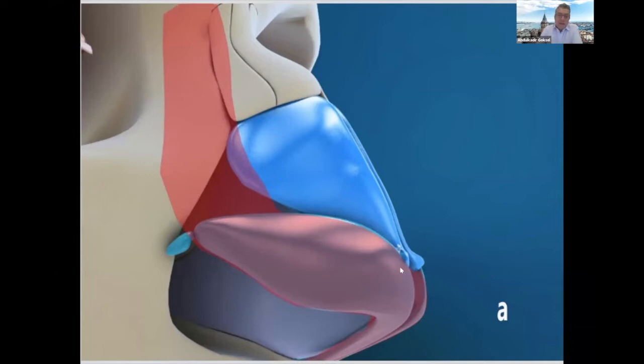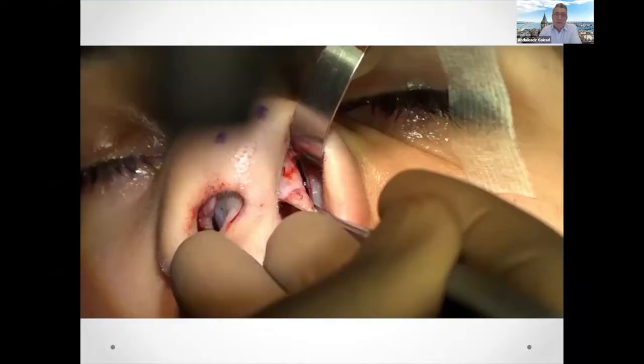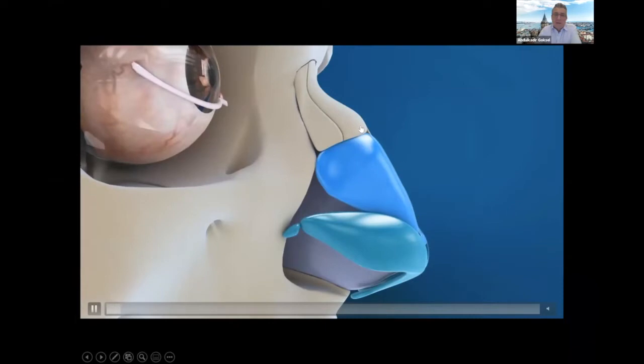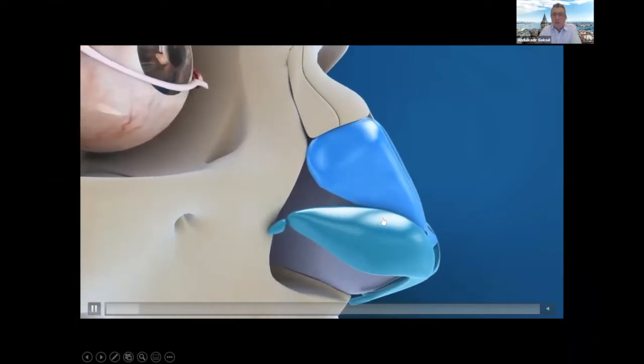Then I created my tunnel exactly through the piriform aperture and lower than the nasomaxillary suture line. There is also a small attachment on the nasomaxillary suture line; I call it the nasomaxillary suture line ligament. I usually start with a hemitransfixation incision because I don't need to undermine anything on the columella, first of all. So I will keep the ligaments intact. This is the approach.